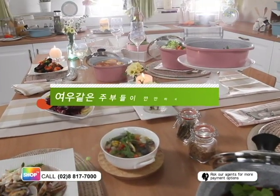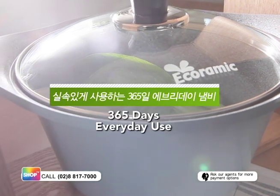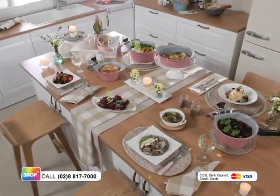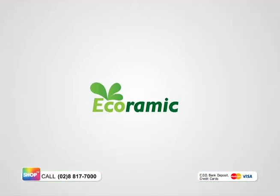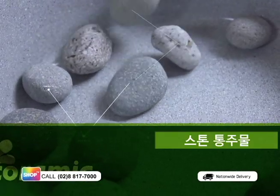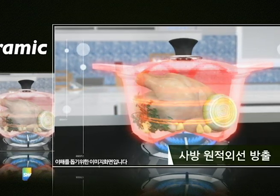Now, as we said, it is made of natural materials. So it is made from stone. It is very strong and special. And what I love about this is it really brings out the flavor of your food, right? And it's available in 2 colors. You can get it in blue and pink. So the Ecoramic pot and pan set is something that is necessary for your kitchen and for your family.